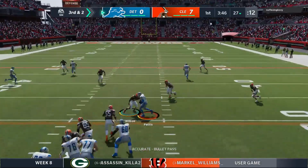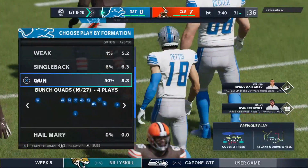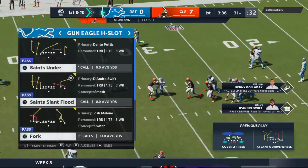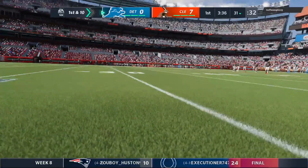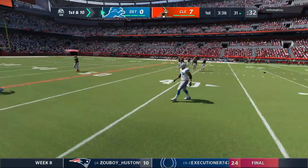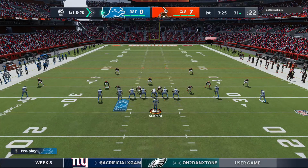3rd and 2, Stafford. Open man is Pettis. It's complete. And he's going to get to the 31, enough for the first down. A gain of just 4 yards on the pickup, but that's good enough to extend the drive. Line of scrimmage, the 31 now on 1st and 10.